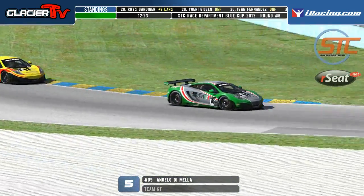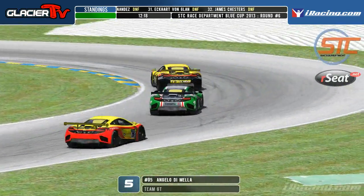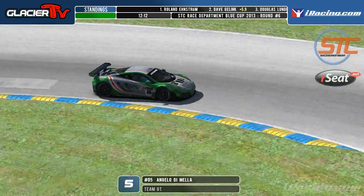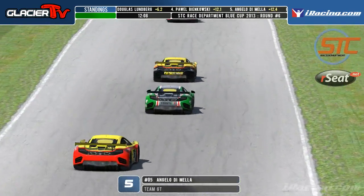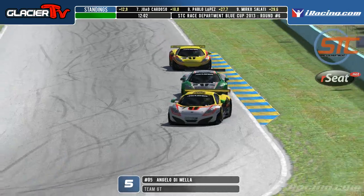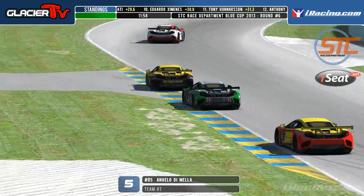Yeah, exactly. I've switched back to the battle between 4th, 5th and 6th, and they're all a little bit closer than they were before, and it's Riccardo Castellano who's in the best position for this, because we know Angelo's a little bit risky with his moves, so Riccardo's kind of just sitting there chilling in 6th, waiting for a mistake by the guys in front, which is probably going to happen.